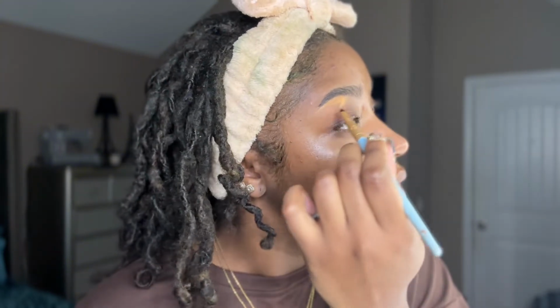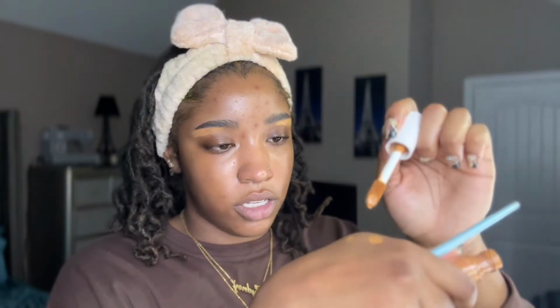Now we can spread that out. And then we're just gonna go in with our beauty blender and blend it. But first, before we do that, we're gonna put another dab of the concealer on our hand. I don't even know if you can see it. It's a very minuscule dab because I literally just want to cover the little dark marks that I have. Just like that.